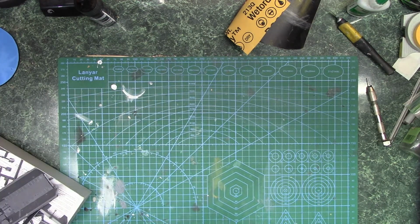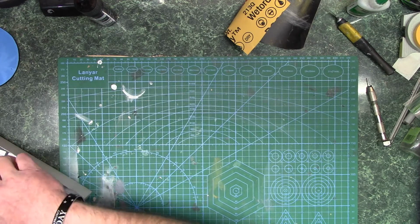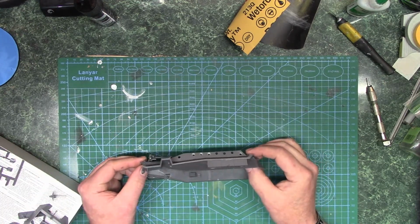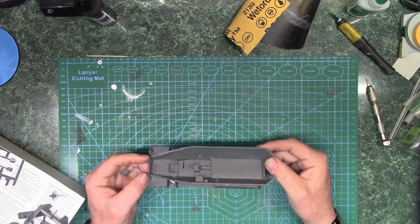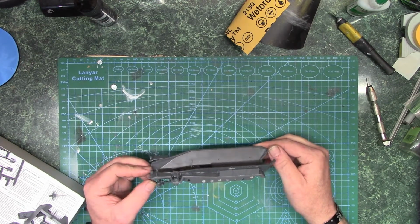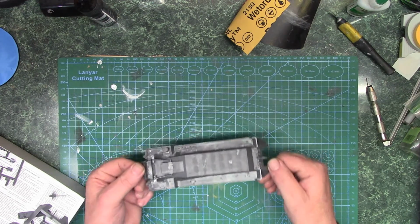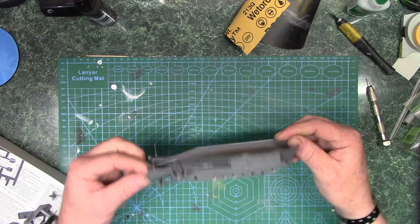But I've got some things priming on the A10, and I wanted to show you guys. I have done all the assembly that I can do on the German Half-track, and I'm going to get it primed and painted, and then I'm going to deal with the putting I need to do. But there you go, guys. Look at that. It's getting there.